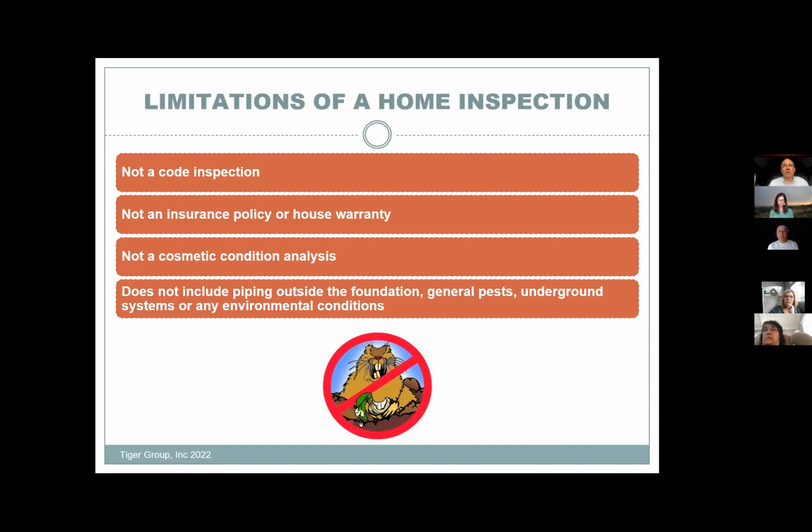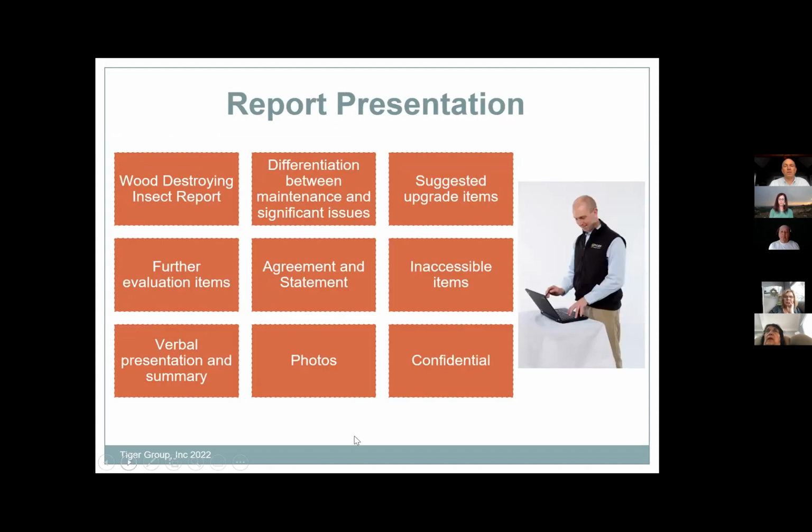We certainly will address things that are safety issues or not good building practices or structural concerns, but not with a reference to code. It's also not an insurance policy or a home warranty. Those are often provided by people in your industry, but not through the home inspection process. And then the state also delineates that piping outside the foundation, that one of our attendees asked about, general pests, underground things like oil tanks and such are considered beyond scope of a home inspection unless additional services are ordered.